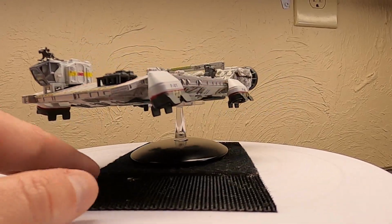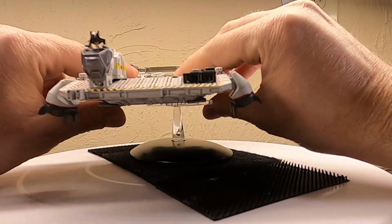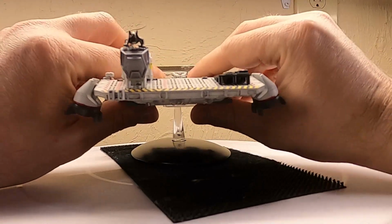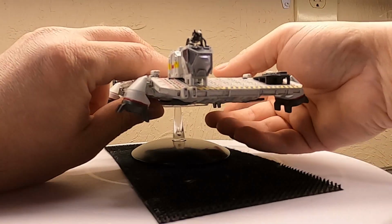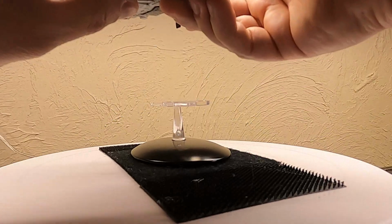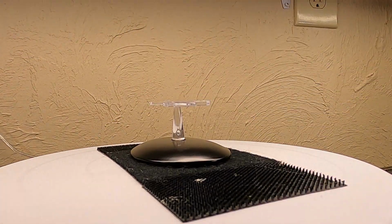I didn't actually buy this for a long time because when it was called the lifter, I thought it was something like a power loader. I'm not really into that stuff. I like ships, but this is a neat ship. It just kind of sits on the stand, but the stand is actually not perfectly flat. It does have some contouring to it that kind of keeps this centered.